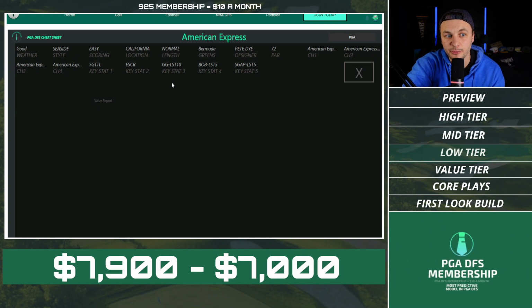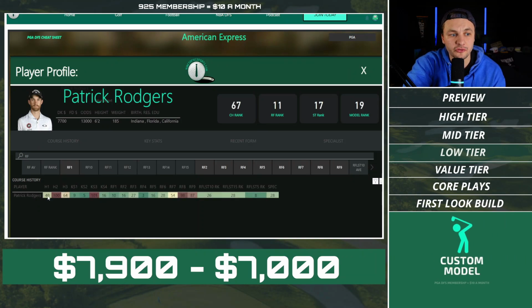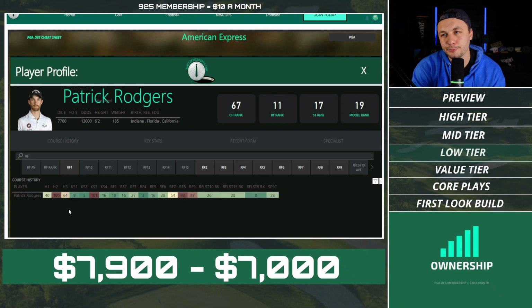So that should tell us that he should be able to make the cut. Could be a little bit better in greens gained, okay, to set himself up for birdies, but he has been converting birdies, okay. Ranks out top 10 in the field there. I guess the biggest worry with Patrick Rodgers would be this course history: 40th, missed cut, 64th. None of those finishes are really encouraging. It doesn't provide much confidence, but that's why his price is low.